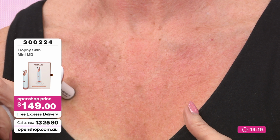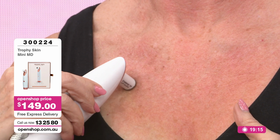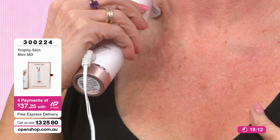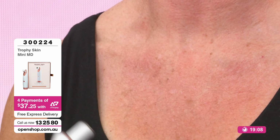And of course, it's bringing this home for you to use. You will see those results. I mean, I'm sold. I need to get one of these. This looks fantastic, for less than $150. That is the décolleté of a 20-year-old, isn't it? Yeah. Let's be honest.